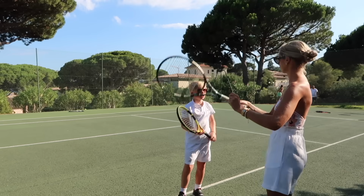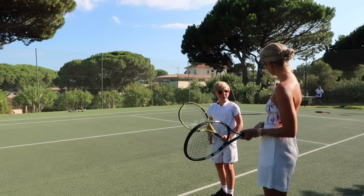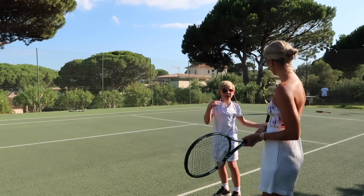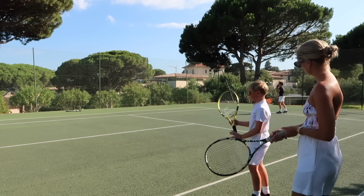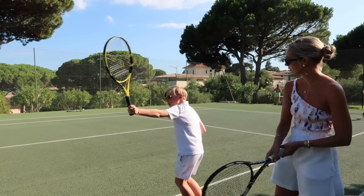I forgot to mention this, but some people get confused because the ball's coming at them quite fast, so they don't have time to get to their backhand. Right. But basically, you just want the ball to go slow at you. But sometimes people get confused and they do this. Okay. But you're not meant to do that.